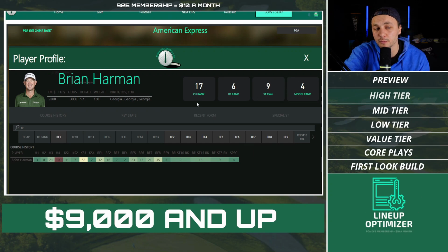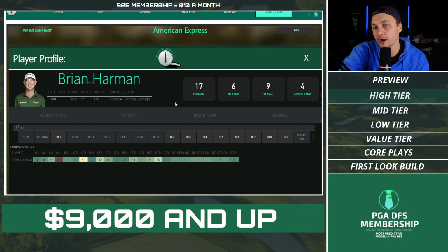So we are getting the 4th best play at a much cheaper price tag. So that is why he's an appealing play. Probably going to be a great ownership leverage play this week, I'm guessing. I don't think people are going to want to play Brian Harman. So this could be a great spot to gain some huge leverage on the field.